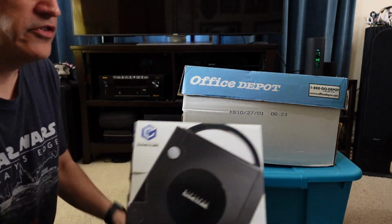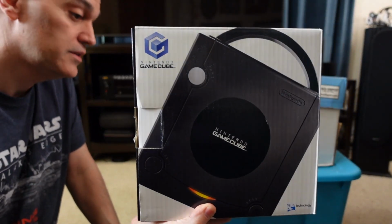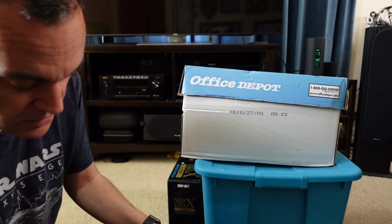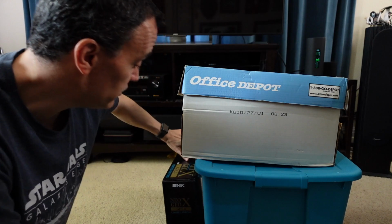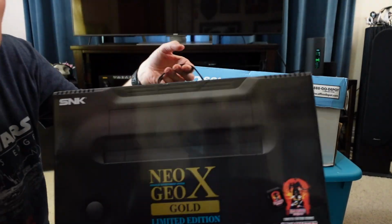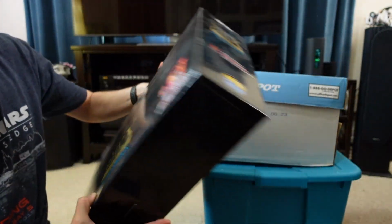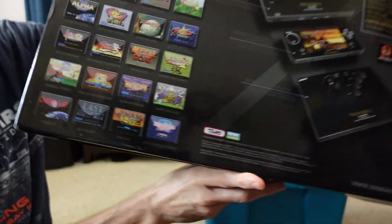Of course, my GameCube. And I think I just have the black GameCube. Yeah, I do. All right, we'll set that aside. That would be fun to open that one up and play my Animal Crossing. I bet you I have a ton of weeds. This is another newer thing, Neo Geo X Gold. Comes with all of those games.